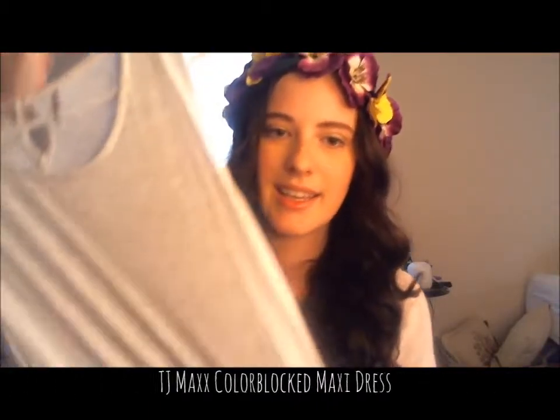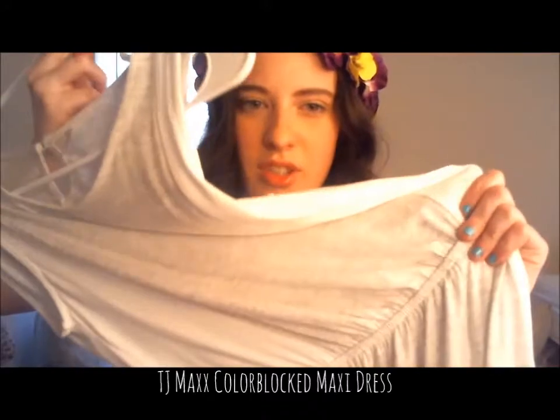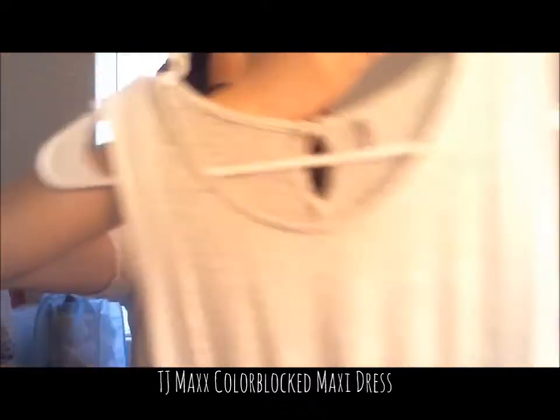That was kind of everything in my grab bag, but that's not it for my favorites. I have one more thing that is definitely my favorite fashion find of the month, and I found it at TJ Maxx. It is this lovely jersey knit fabric maxi dress.